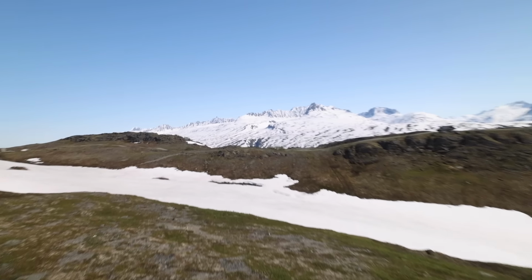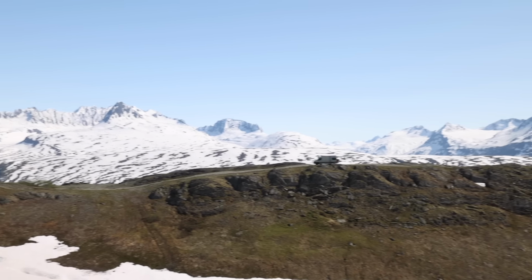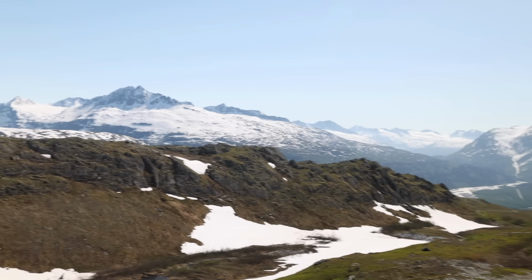We're jumping forward one more time because we are now at our camp spot for the night. Little scouting on the way in. This spot is super easy to see, and this might be one of the coolest camp spots that we have ever been in. Wait till you see this view. This might be like top three camp spots of all time.